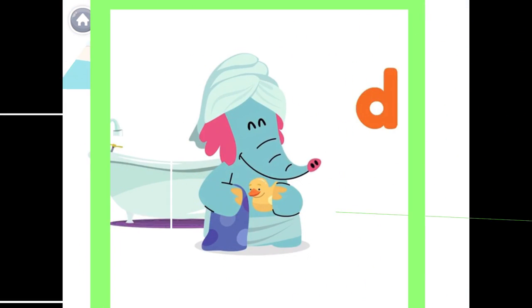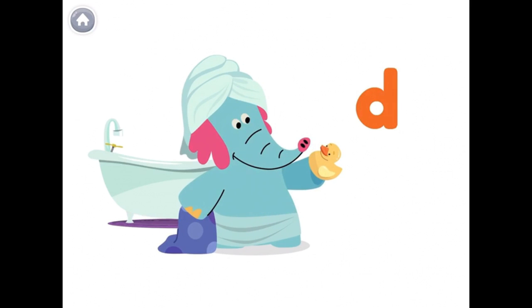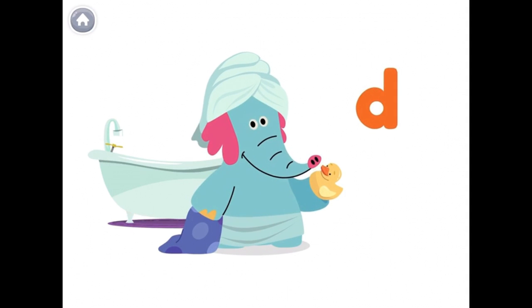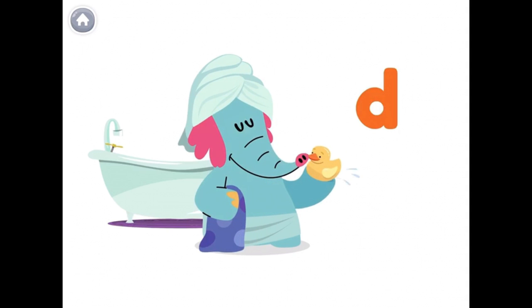Bath time is fun! Do you remember my rubber duck? The letter D makes the D sound, like in the word duck. All dry.